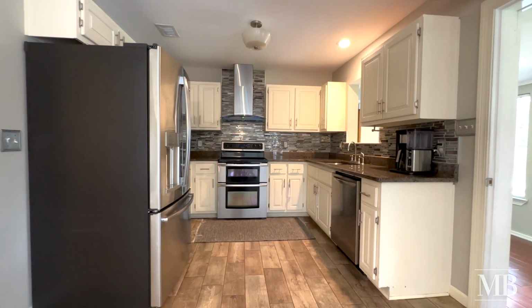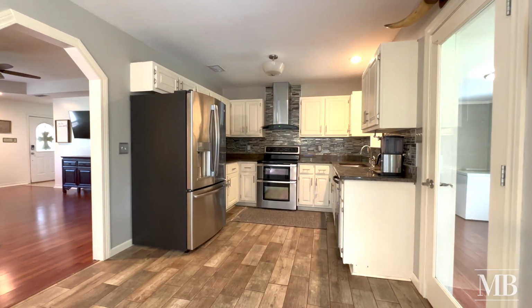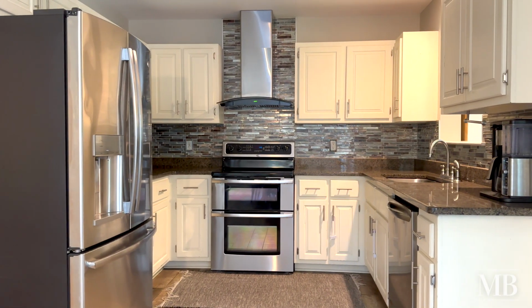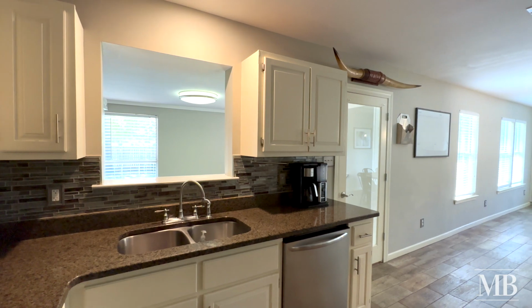Inside the kitchen, this is a great layout. It's been designed in a U shape, as you see behind me. What's nice about the U shape is whether you're at the sink, whether you need to get to the fridge, or whether you're going to the oven, you're basically one step away from everything you need during food prep or getting ready for entertainment, which is a really nice design feature.